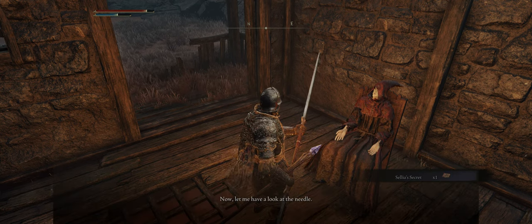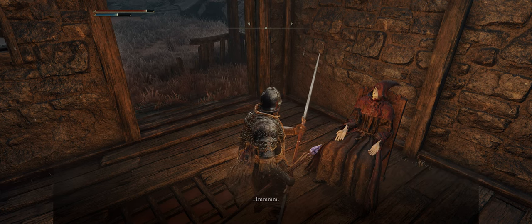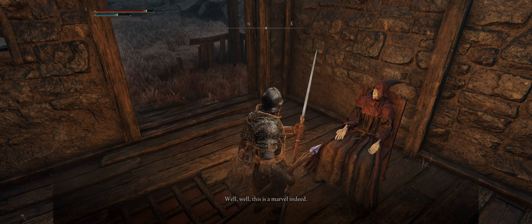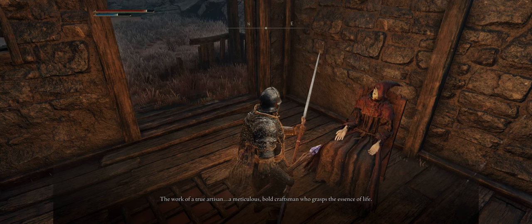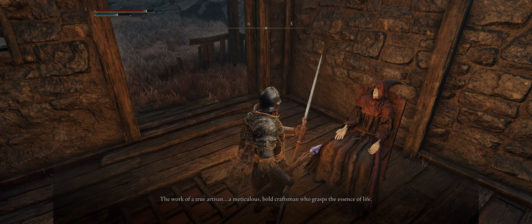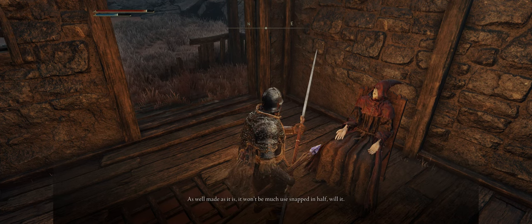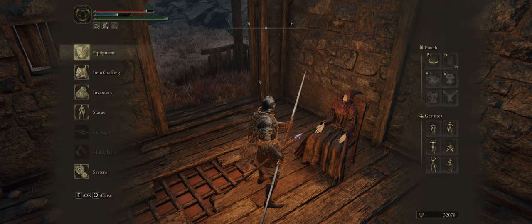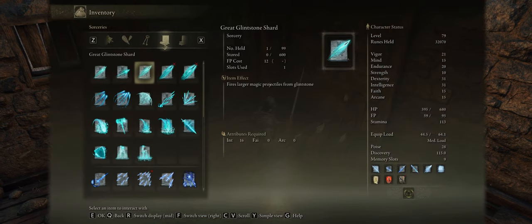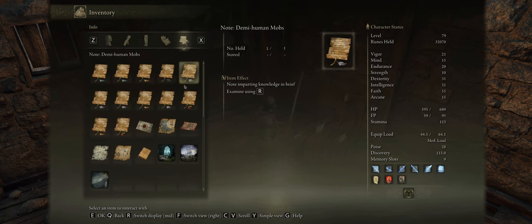Now let me have a look at the needle. Well, well, this is a marvel indeed. The work of a true artisan. A meticulous, bold craftsman who grasps the essence of life. Can you give me some time with this? As well made as it is, it won't be much use snapped in half, will it? I can give you some time. She's already attacked me. What's worse, or what could further go wrong?